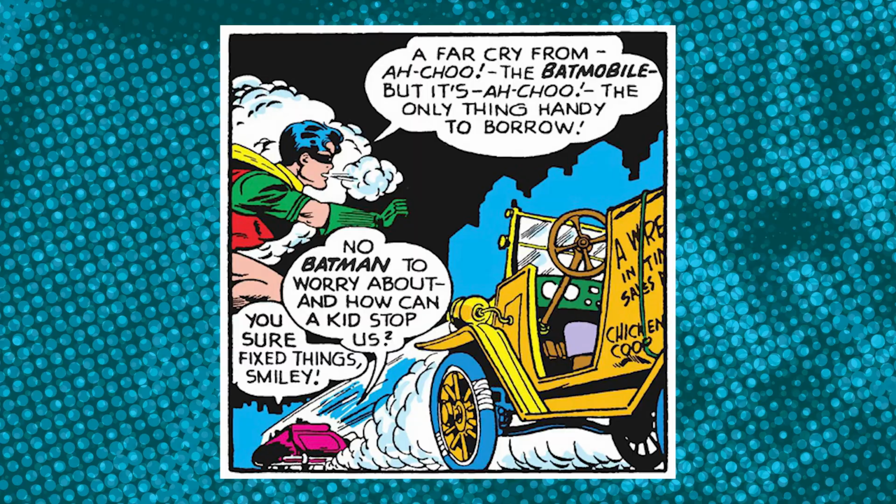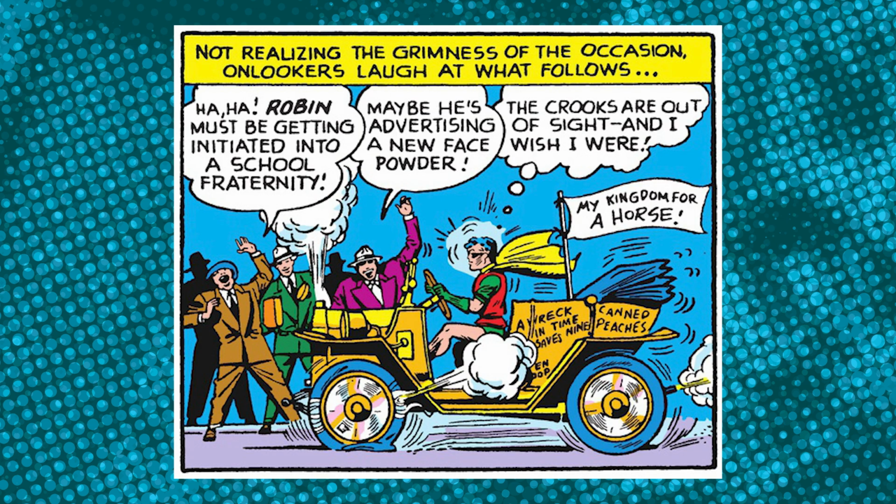Let's move on. A far cry from the Batmobile, but it's the only thing handy to borrow. No Batman to worry about, and how can a kid stop us? You sure fix things, Smiley. Not realizing the grimness of the occasion, onlookers laugh at what follows. Robin must be getting initiated into a school fraternity. Maybe he's advertising a new face powder. The crooks are out of sight, and I wish I were.